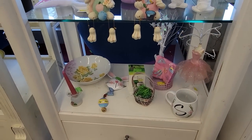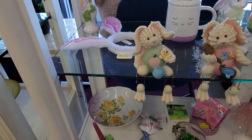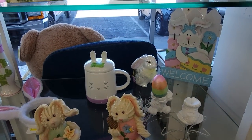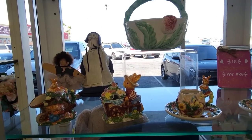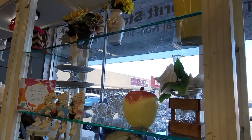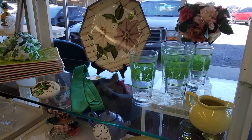That way all of my friends who are not here in Vegas also have the opportunity to purchase some of the cool things that are here at the store. So we got our little Easter display. I apologize that the sun coming in the window is making it a little hard to see. Trust me, if you're here though, you can see it.